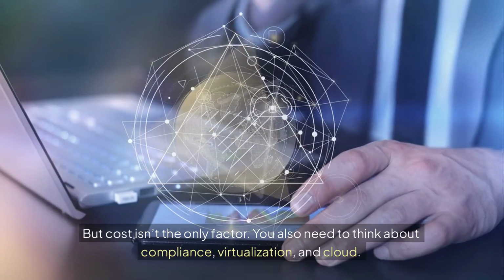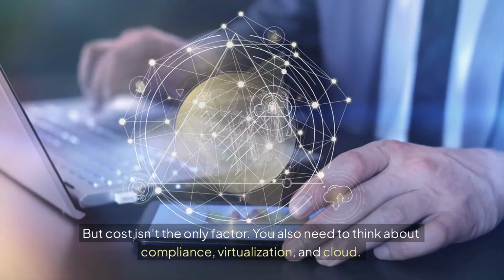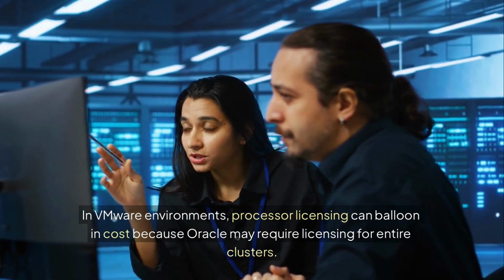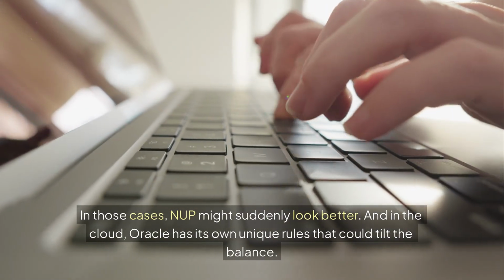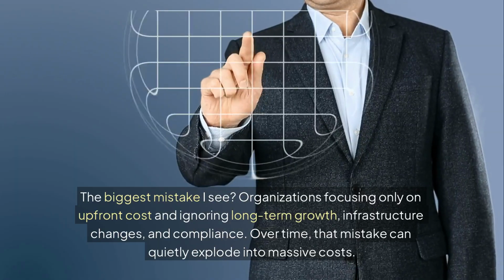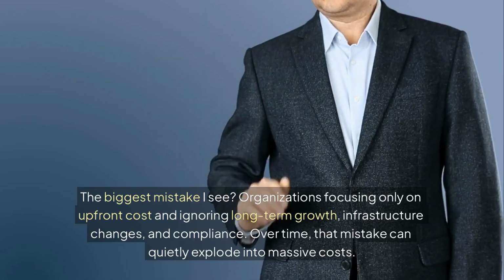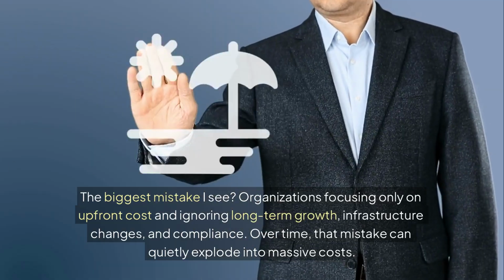But cost isn't the only factor. You also need to think about compliance, virtualization, and cloud. In VMware environments, processor licensing can balloon in cost because Oracle may require licensing for entire clusters. In those cases, NUP might suddenly look better. And in the cloud, Oracle has its own unique rules that could tilt the balance. The biggest mistake I see? Organizations focusing only on upfront cost and ignoring long-term growth, infrastructure changes, and compliance. Over time, that mistake can quietly explode into massive costs.